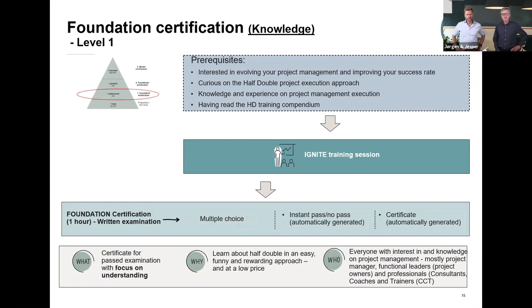That will bring you in a very good position to understand what Half Double is all about. It looks rather simple maybe, but when you read it, and if you have experience practicing project management in the past, you also know that it's not as easy as it looks. So the more experienced you are, the better your position is to really get something out of it and be a very good user of Half Double. But anyway, the training course is mandatory. Before you can get to the examination, you have to pass the Ignite training course, which is very much about the compendium, the theory about the Half Double methodology.